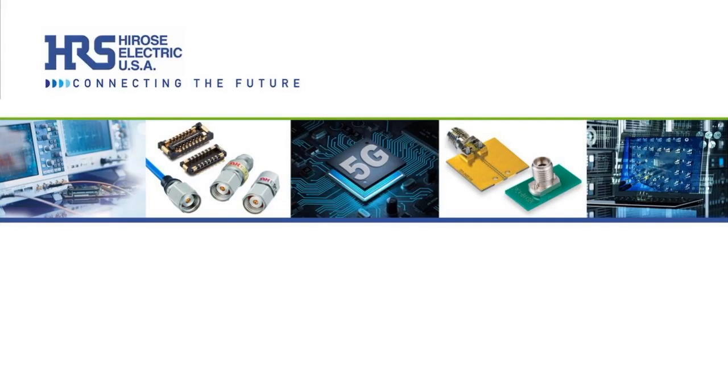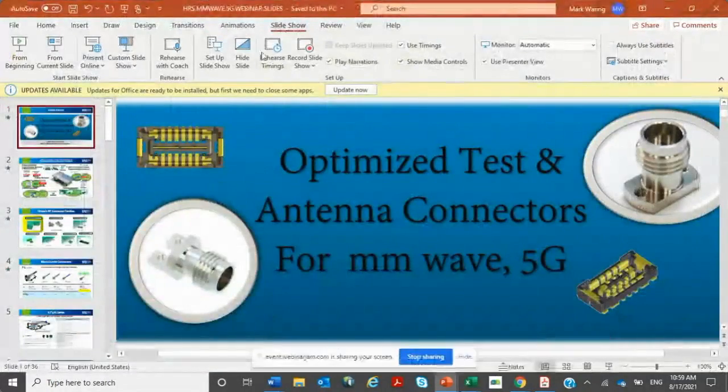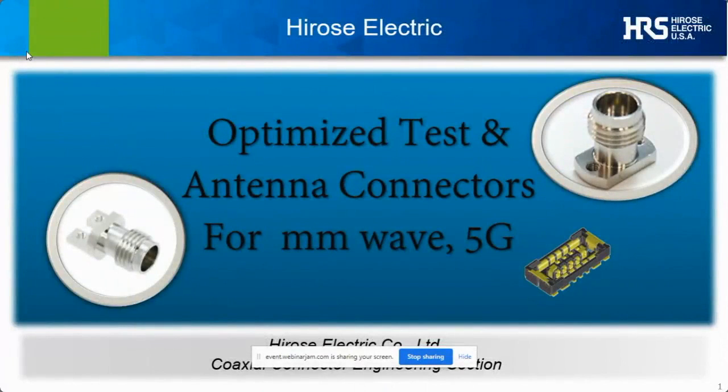Okay, I'm sharing my screen. Looks good, Mark. Looks like you're ready to go. Perfect. All right, thanks. Thanks, Bill, and thanks, everybody, for taking your time to join today.